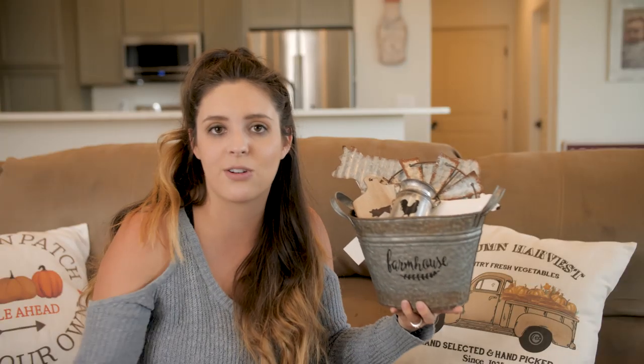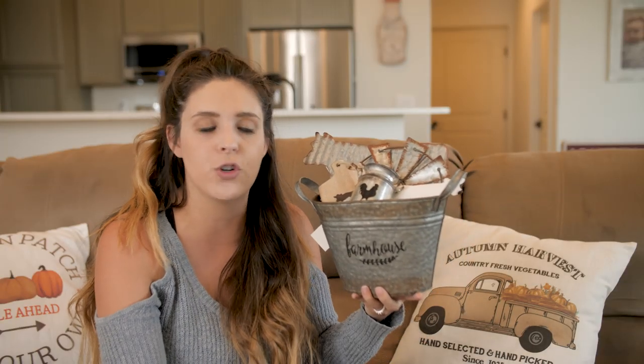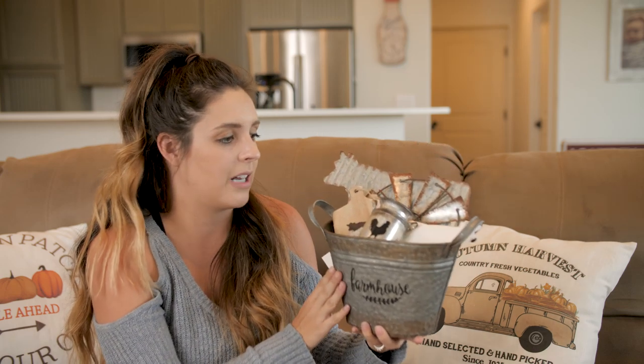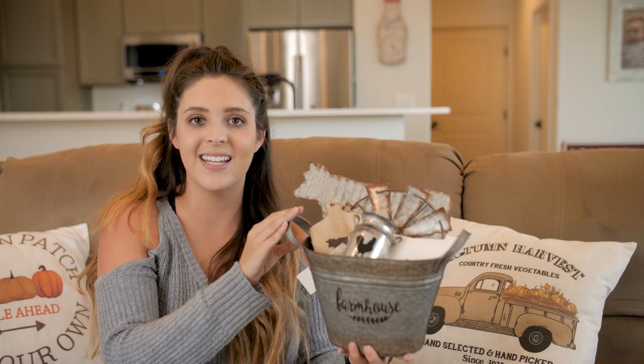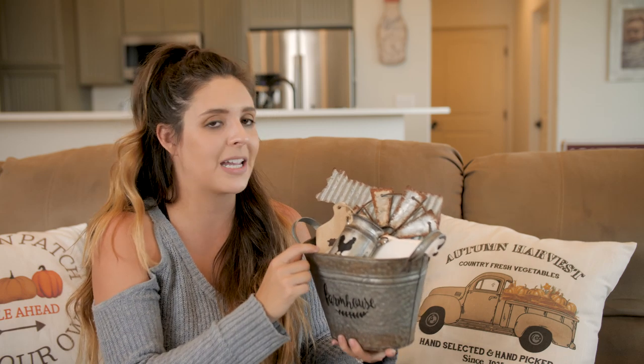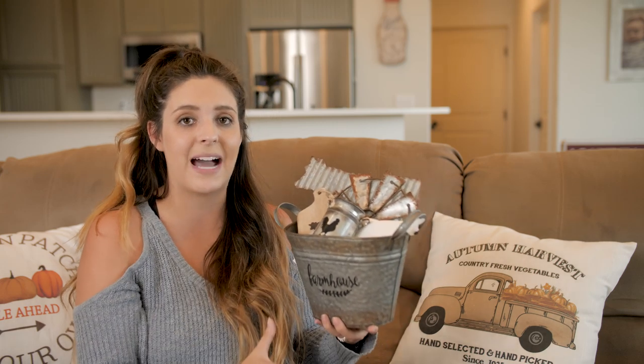And it says farmhouse across it. Bam, you don't even have to do a DIY project, you guys. This is like a cheaper version of that. So I love, love, love this. Absolutely darling. So we're gonna go ahead and get inside to all the fun goodies in here. And I'm gonna share with you guys kind of my secret trick to making sure this specific basket is really a phenomenal deal.